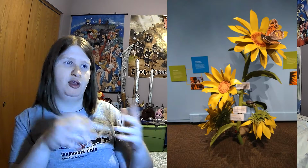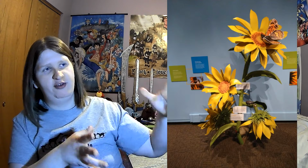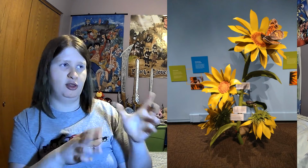And then one of the other things is that it also goes into different plant species that are within Nebraska. And one of those things is sunflowers, which are a rather prominent thing. And they had this giant flower type thing there, a sculpture that was really pretty. I got a picture of me and Barry with the flowers and such. So they're really pretty.